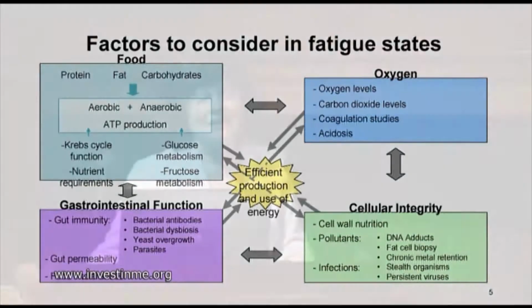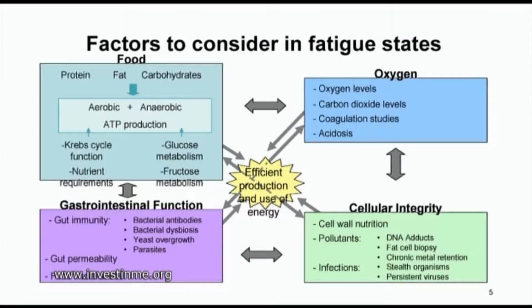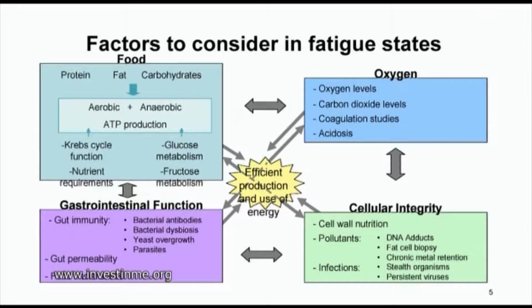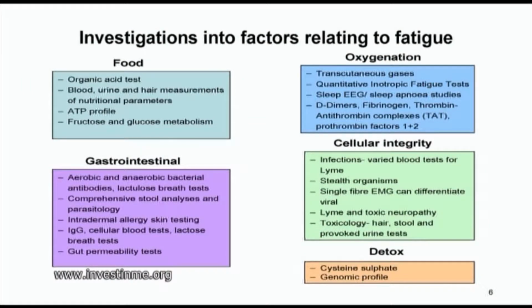And of course, the two primary things people need are food and oxygen, obviously. And very simplistically, the food, protein, fat, carbohydrates are broken down by both anaerobic and aerobic metabolism. And we know that the anaerobic metabolism, unfortunately, predominates sometimes, though it's necessary in acute situations. Oxygen, carbon dioxide levels, coagulation studies, acidosis, these are all features that we look at. We look at cellular integrity, the cell walls and pollutants that people have, infections, and we look at gastrointestinal function. All of these in our patients, amongst other things, but that's to illustrate some of the investigations we might do.